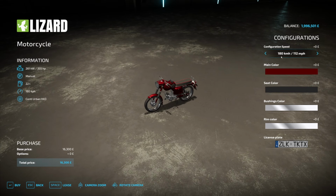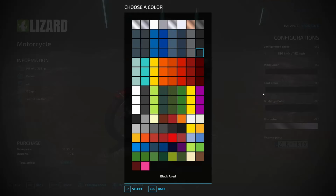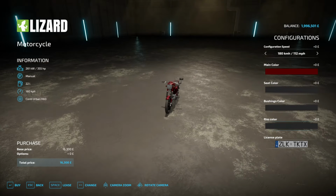Nice, 180. That will get us around very quickly. We could change it up, black it all out. That would be pretty cool. A black new age, and let's do black rims as well. That looks wicked, that does.